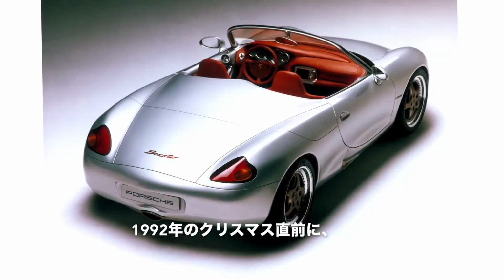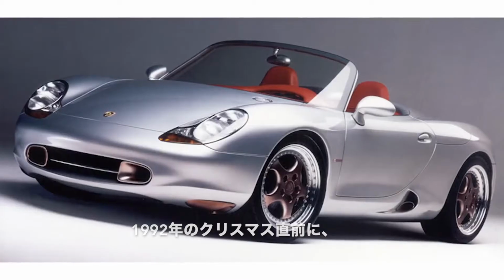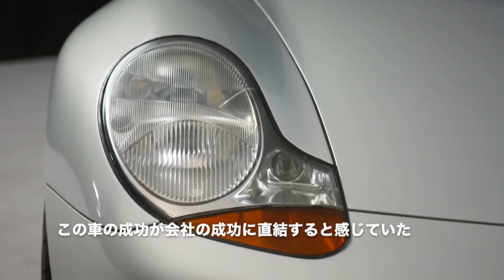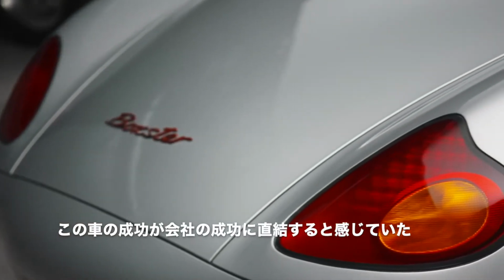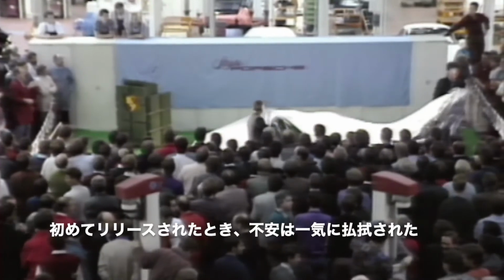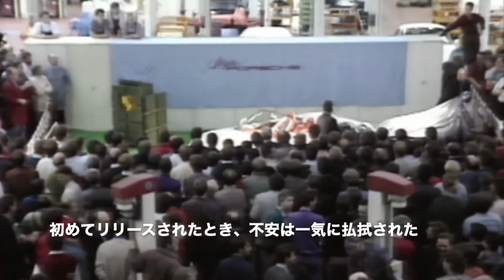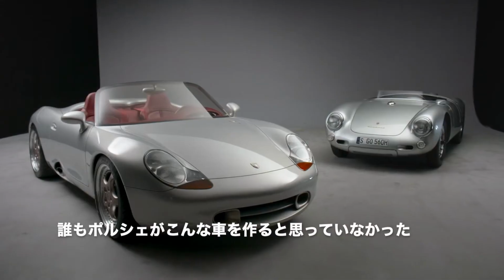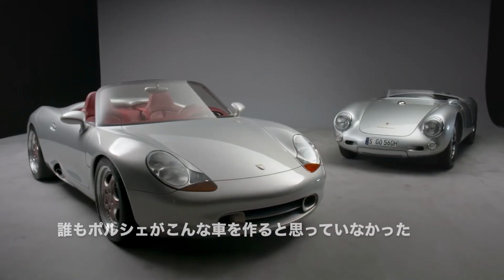Upon completion of the Boxster show car, right before Christmas of 1992, basically we had a really good feeling about it. But nevertheless, for me personally, and I think with all the other people involved, there was a lot on your shoulders. You had the feeling that the success of this car will reflect on the success of the company. When it was first shown and unveiled, all those fears were completely dissolved. It was a complete surprise. Nobody expected Porsche to bring a car like that.